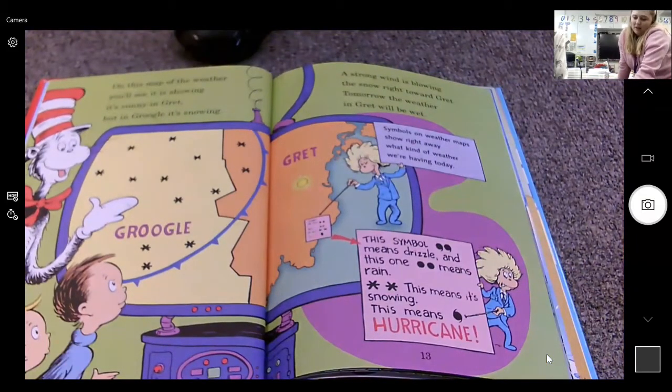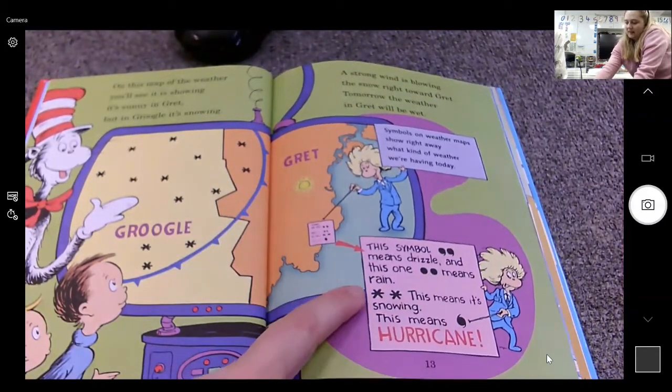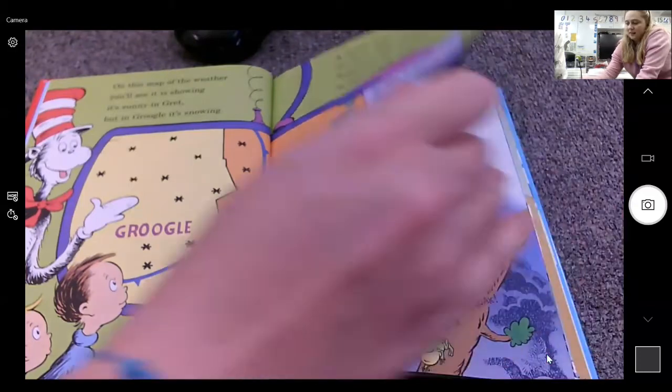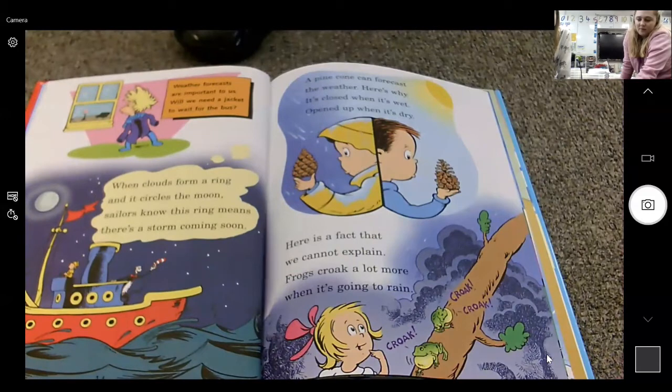On this map of the weather, you'll see it is showing it's sunny in Gret, but in Groogle it's snowing. A strong wind is blowing the snow towards Gret. Tomorrow the weather in Gret will be wet. Symbols on weather maps show right away what kind of weather we're having today. This symbol means drizzle and this one means rain. This means it's snowing. This means a hurricane. Weather forecasts are important to us. Will we need a jacket to wait for the bus?